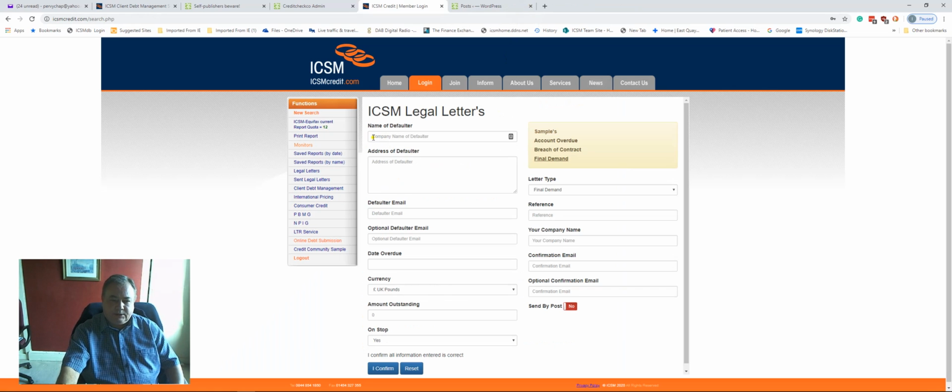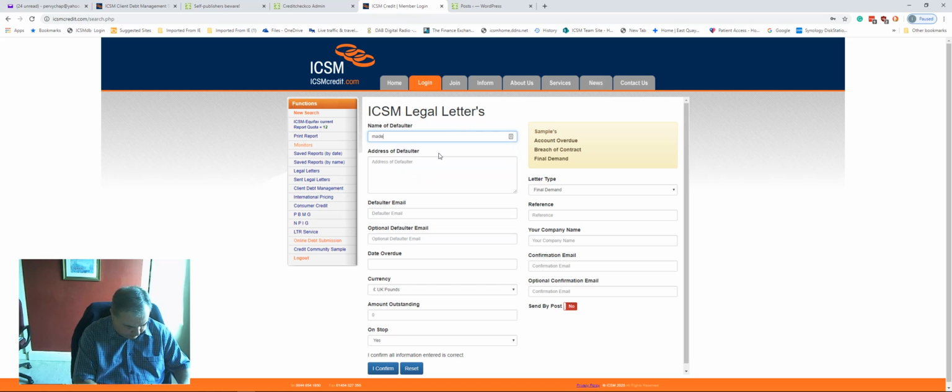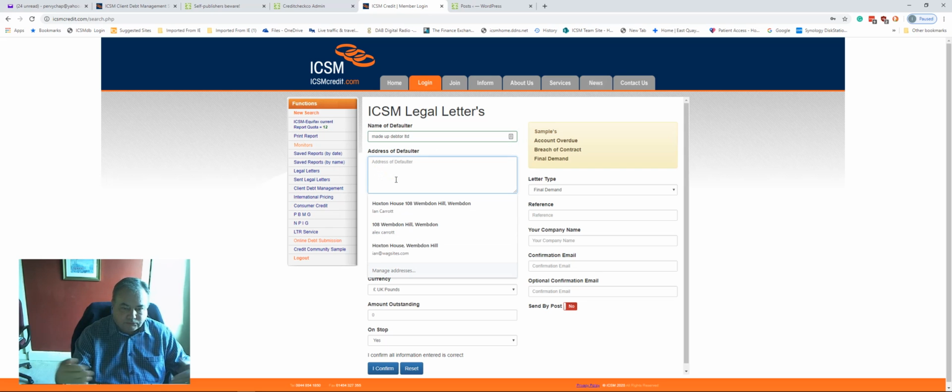Okay, if we want to send a letter, I'll send one here to a made-up name. Made up debtor limited. Address of debtor. Let's go Debt Street. Deptford. A lot of debtors come from Deptford for some reason. London. SE27. I've just made this up. 3XL.